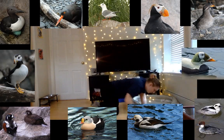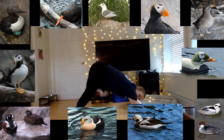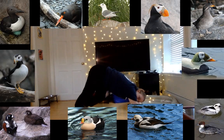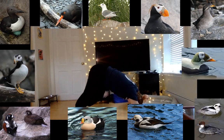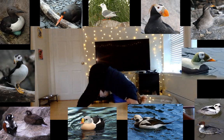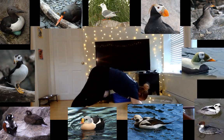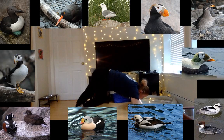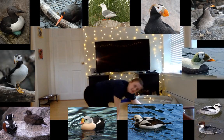So we're going to flip on over like this, kind of transition into a bit of a downward dog position, stretch out your calves, and then we're going to pedal through one at a time, if that feels good. Maybe spend a little bit longer on one side. You can even roll them out a little bit if that feels good. And then we'll pop on down to our knees.